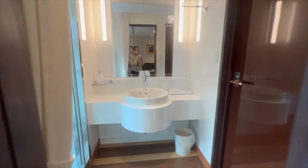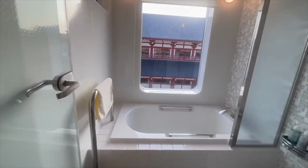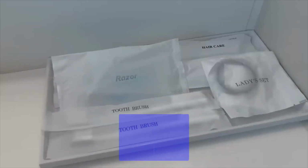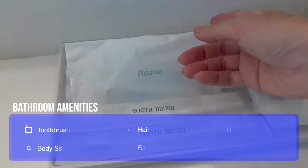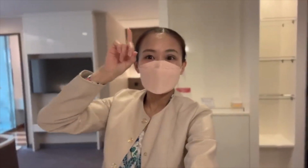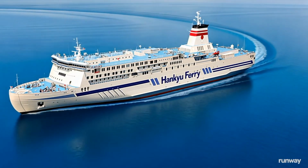And now, the highlight, this bathroom. A full window offering panoramic views. Can you believe this is on a ferry? From here you can even see the terminal. Plus, the amenities are well stocked with everything you need for a comfortable stay. This suite feels like a floating luxury hotel. I can't wait to experience more of this amazing journey.